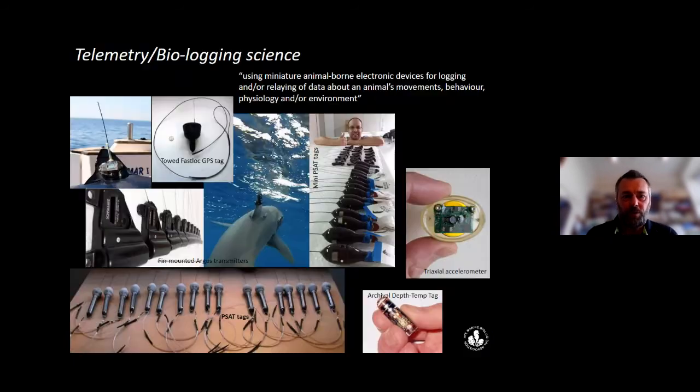I guess the first question is, what is biologging? Telemetry and biologging science is using miniature animal-borne electronic devices for logging or relaying of data about the animal's movements, behavior, physiology and or environment. There are lots of different types of tags that can give us data on different aspects of the lives of these large ocean predators, sharks and seals and whales, that enable us not just to understand the fundamentals of their behavior and ecology, but also to give us ideas on where they are in relation to potential threats that they may encounter. Here you can see a range of different tags that we've used ourselves for tracking sharks.